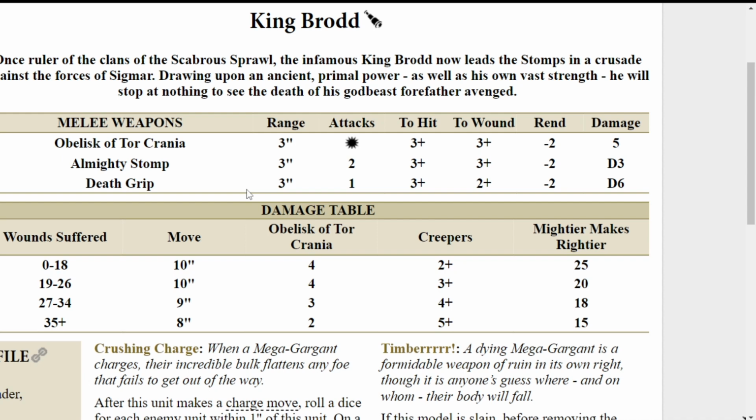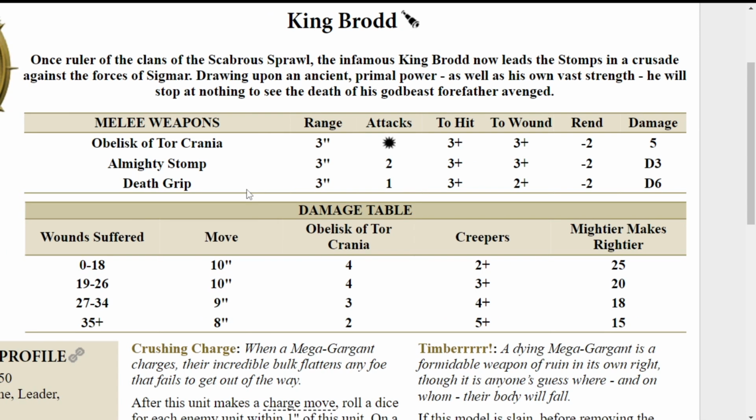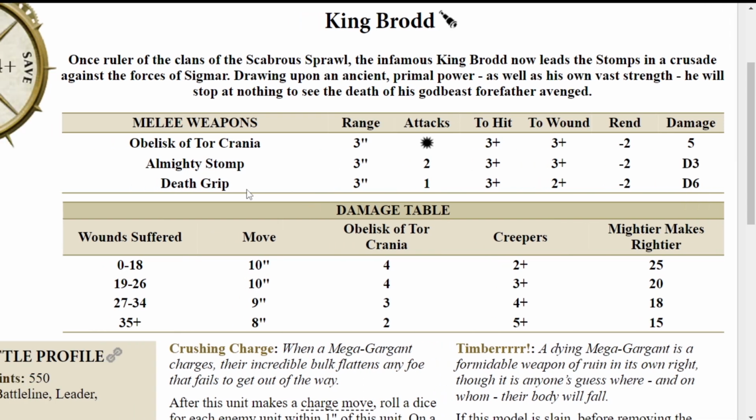Anyway, Almighty Stomp. To hit, 3, to wound, 3, rend 2, damage D3, so I thought it would be flat 3. But damage D3, alright, you're just using feet. And Obelisk of Torcrania, aka the big fuck off hammer. You get 4 attacks with it. Creepers. Sorry, creepers. Is he a fan of Minecraft? Bet no one's made that joke before.